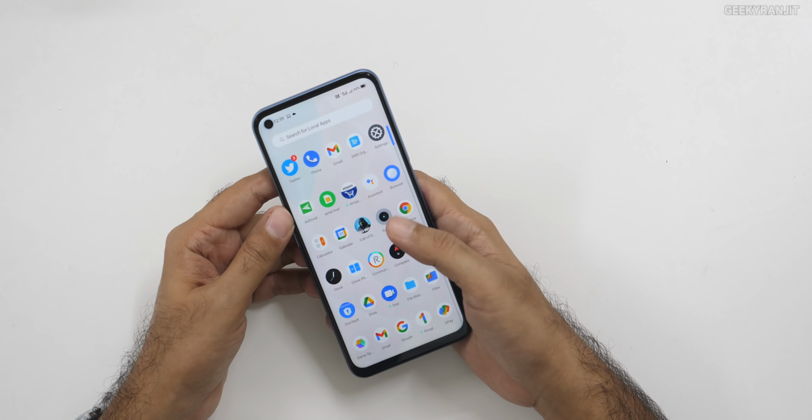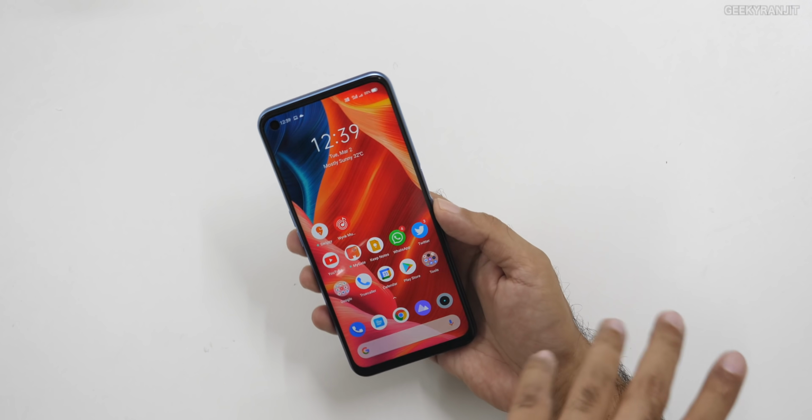Anyway, moving to the next thing, which is regarding Wi-Fi on this one. And I don't know, guys, if it's just my unit.